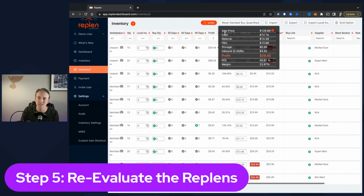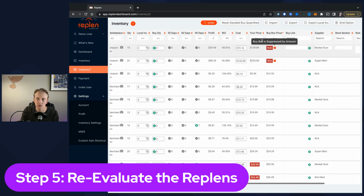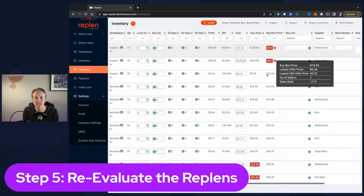If I hover over this, it shows sale price, which is your price, at $129.89. And if you hover over this info, it says the selected price, and the profit calculation has no value because you set it to buy box. There is no buy box, so they use a substitute price, which is sale price. And so that is really nice to see and to utilize. Also, if you hover over this info, it'll tell you, oh, the buy box is suppressed, which is why there is none. So you've got a lot of data that you can gather from Replen dashboard.